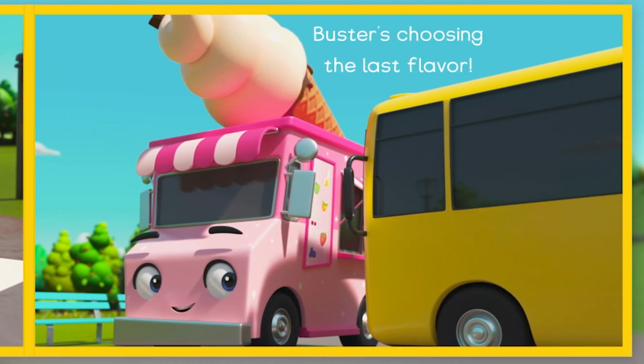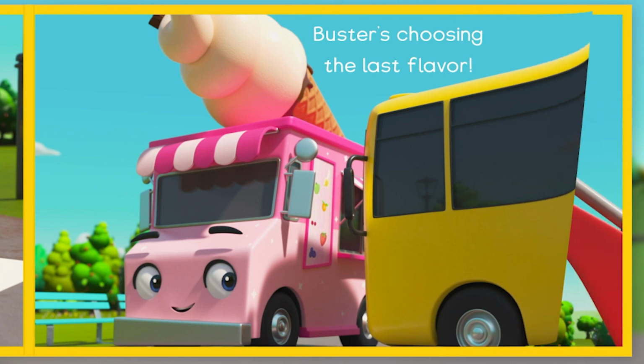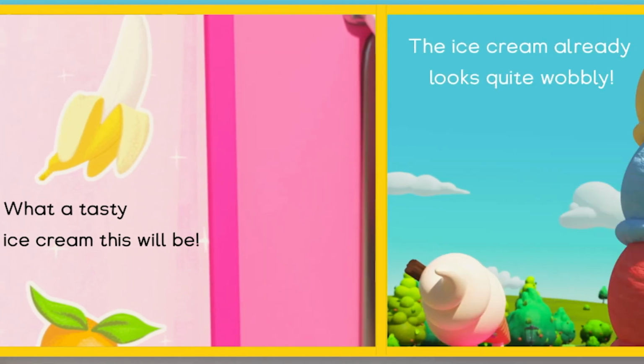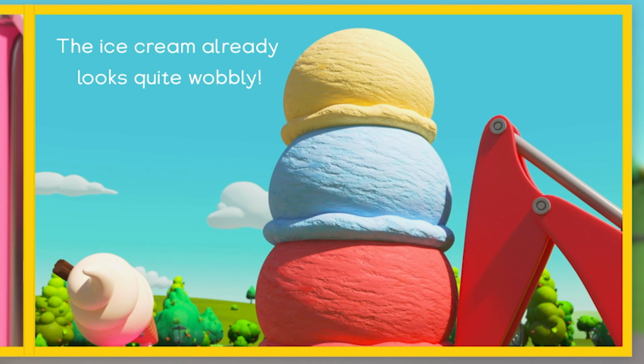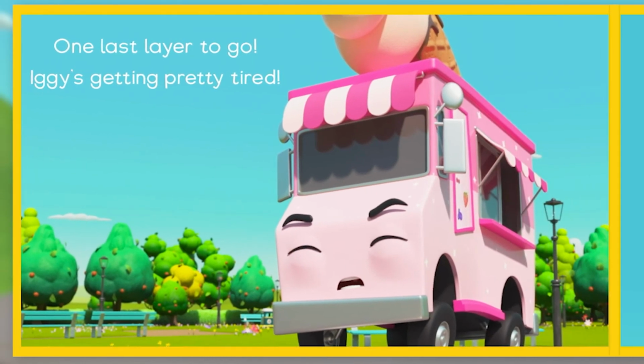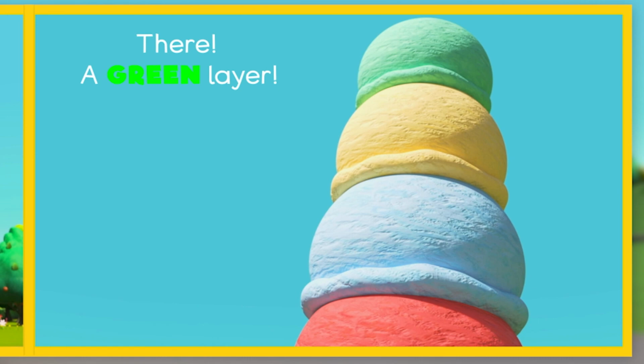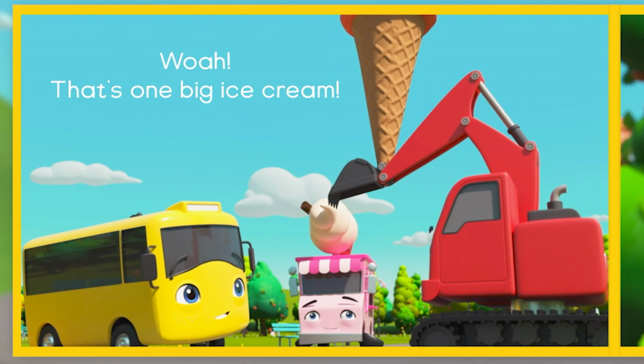Buster's choosing the last flavor. Apple! What a tasty ice cream this will be! The ice cream already looks quite wobbly. One last layer to go. Iggy's getting pretty tired. There! A green layer! Whoa! That's one big ice cream!